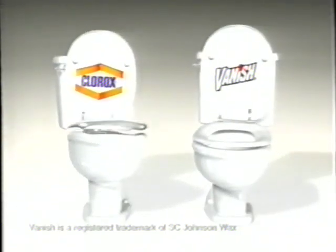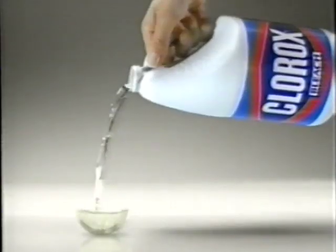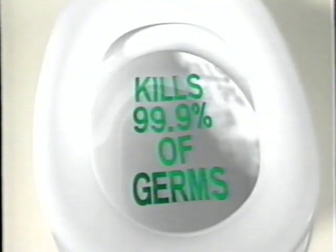Hey, could you shut your lid? Well, what for? I'm using Vanish Blue. Yeah, well, too bad your germs didn't vanish. You need new improved Clorox Automatic. With so much Clorox bleach, it kills 99.9% of germs with every flush. New Clorox Automatic Toilet Cleaner.